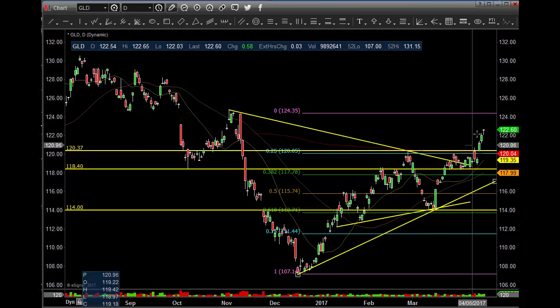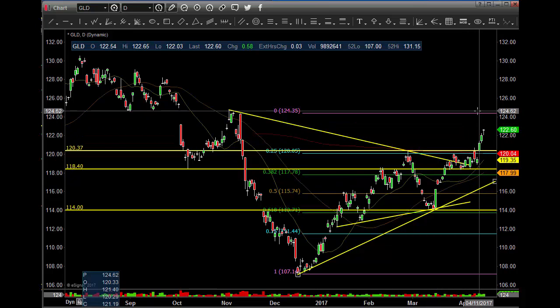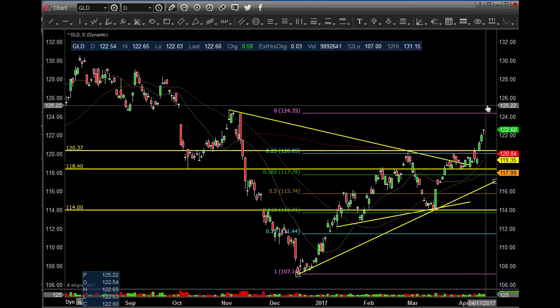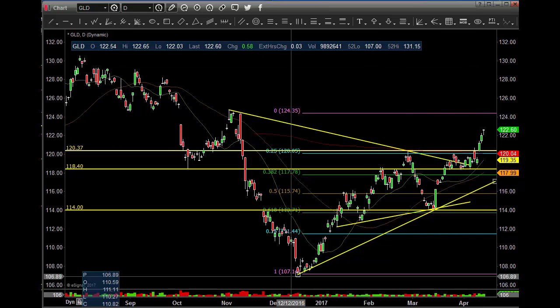Then we'll have to line it up. We'll have to put the fibs in there, see where it goes. If it goes back up to this pivot, I'll probably sell the rest of it, or sell half of the half and maybe let a quarter run. We'll see how it goes, guys.